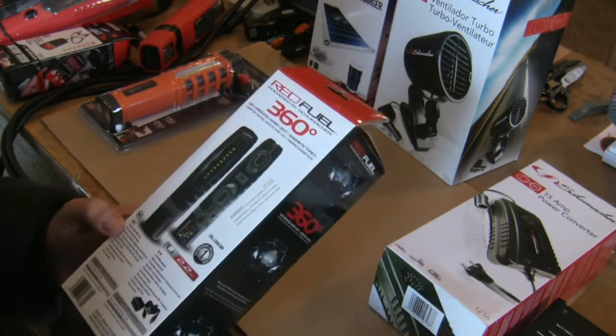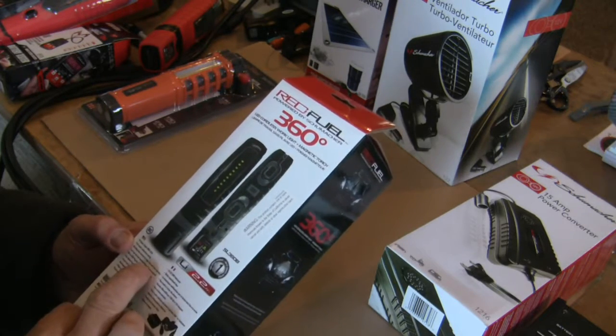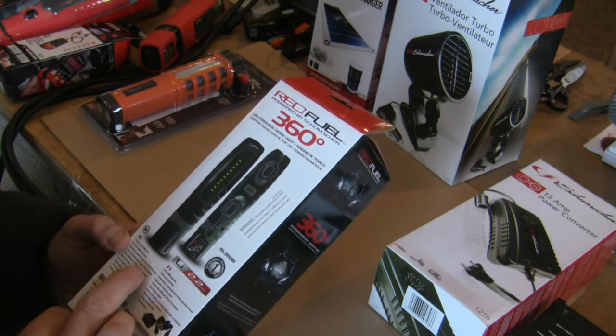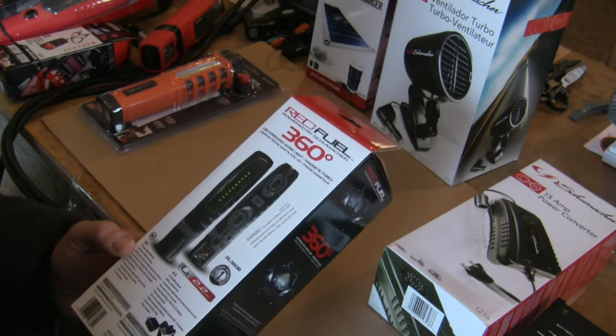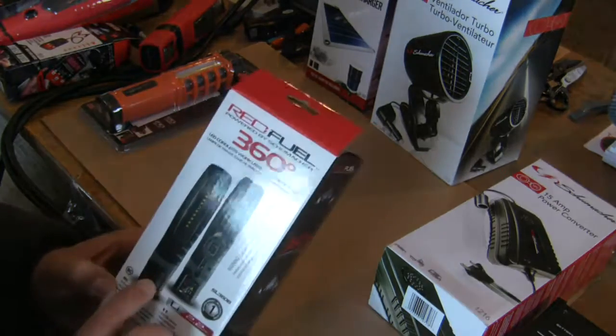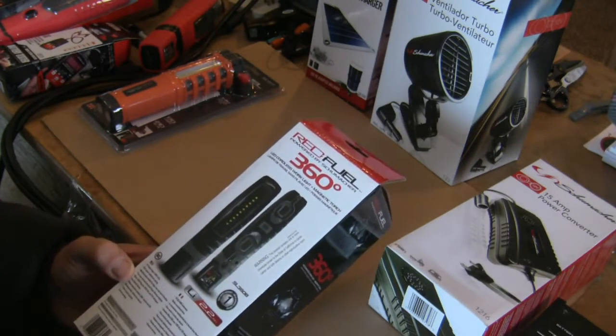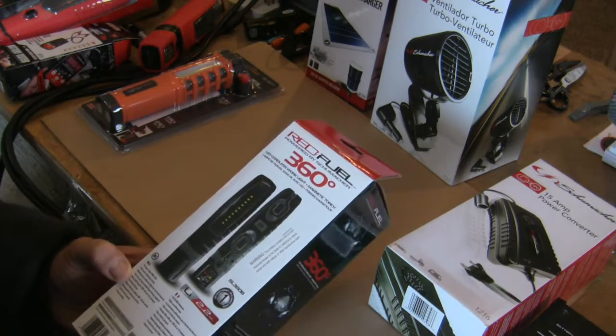It has 10 LED lights in it, a rubberized casing, and a high-low function on the torch setting. It has, like I said, two strong magnets in the base where you can put it right on your car, and a rechargeable lithium-ion battery.